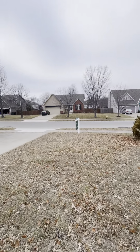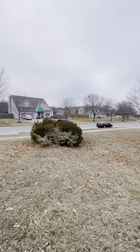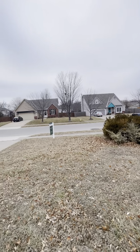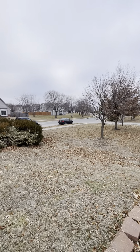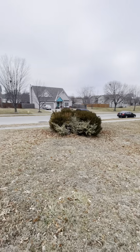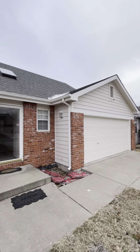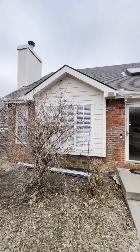This is a video tour for 904 Congressional. I am currently standing in the front yard, and I would say you can definitely hear some road noise from the front of the house as I'm standing here. So, quick view of the front of the house. You can see they've got a camera set up here in the front and here facing the door.